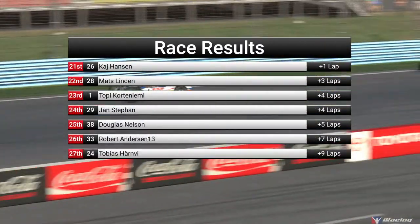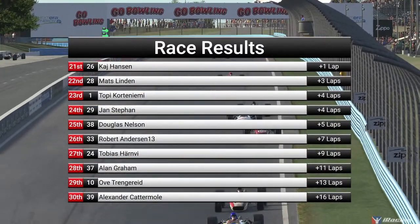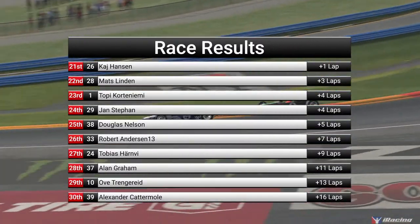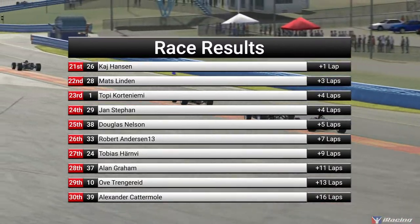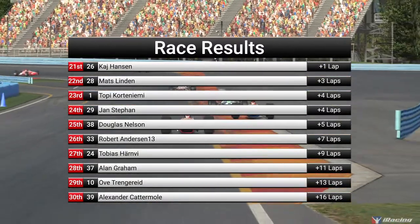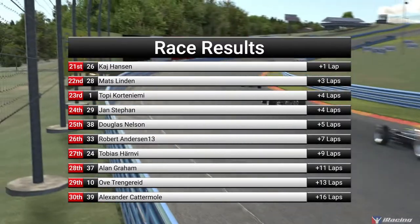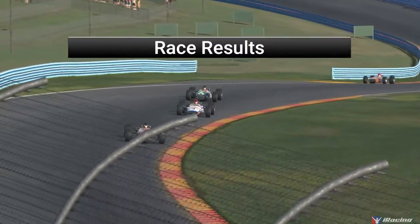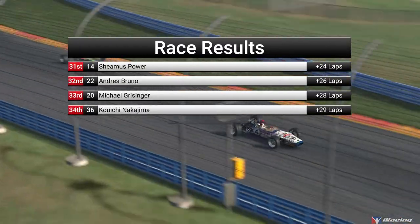Then we'll briefly go through the lapped cars and the retired drivers. Hansen, Linden, Topi Kotkaniemi classified 23rd after leading for a lot of the race. Chen Stefan, Douglas Nelson, Anderson, Haddenwick, Graham, Trainwright, Catamol. You'll see the rest of the retired drivers there on your screens going from 30th to 39th.